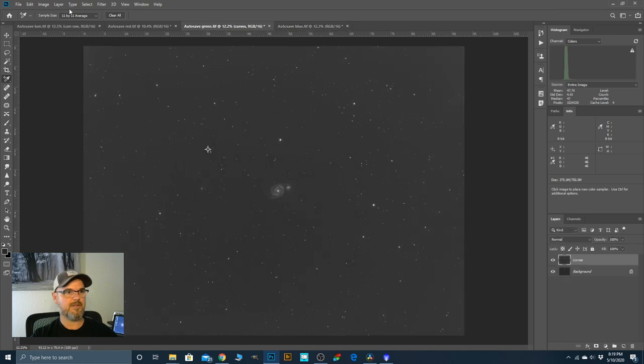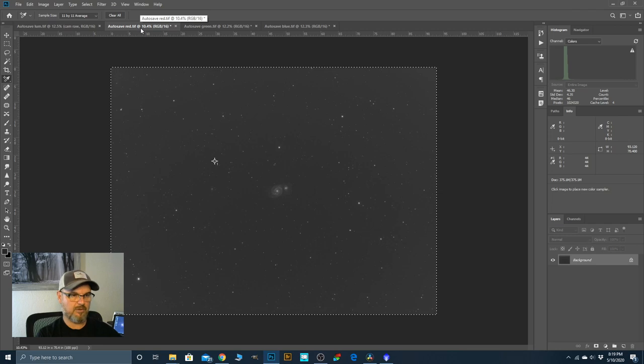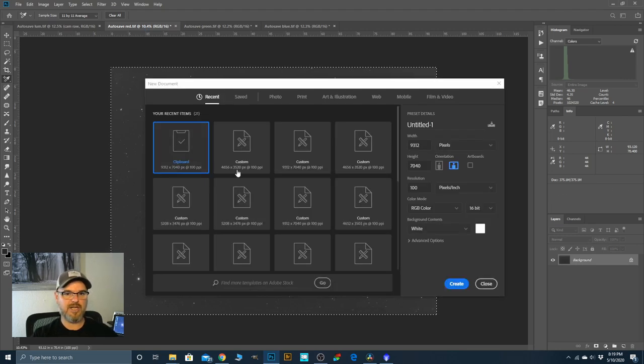Let's go here, our green channel, layer, flatten image, red channel. That's already been flattened. Okay. So now we want to combine these three channels. So click our red channel, hit Control A to select all, Control C to copy, and Control N will create a new canvas. So we can click right here.